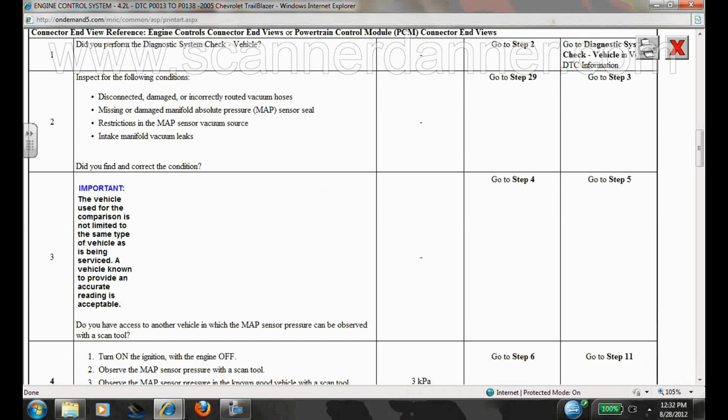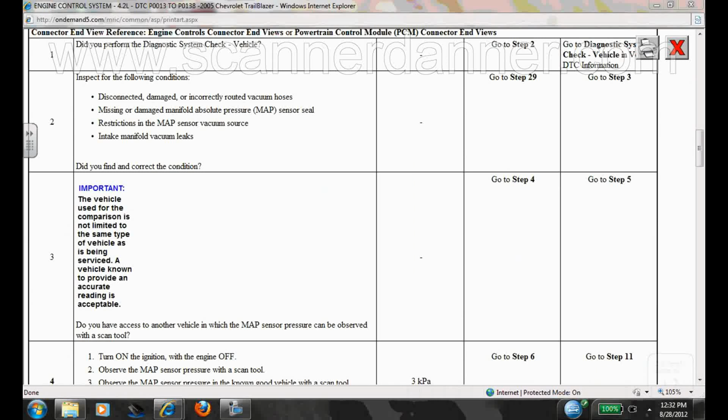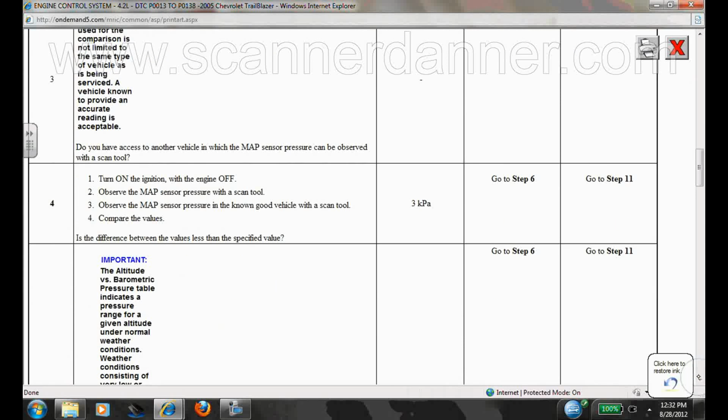3 talks about using a known good vehicle and comparing, which we don't have. And so again, this is our yes column, this is our no column, and this is what we want to have when it gives you values. So we don't have a vehicle we can use. So what we would do is skip step 4, go to step 5, because we can't do that one.